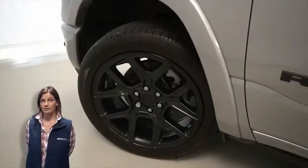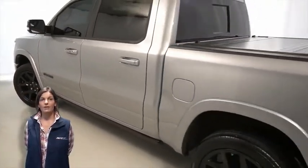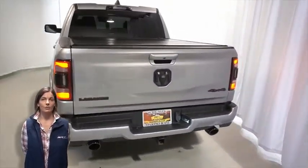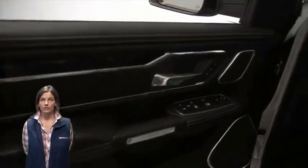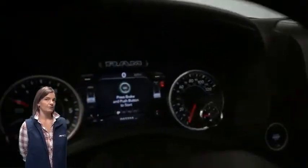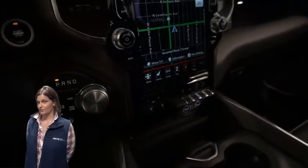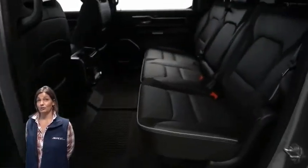LED fog lamps, 22-inch aluminum wheels, power heated mirrors, LED tail lamps, tow package, heated and ventilated front seats, heated steering wheel, 3,000 miles on the odometer, 12-inch touchscreen display, navigation, rear backup camera, dual zone temperature control, heated second row seats, dual pane panoramic sunroof, 5.7-liter V8 HEMI engine, and so much more.